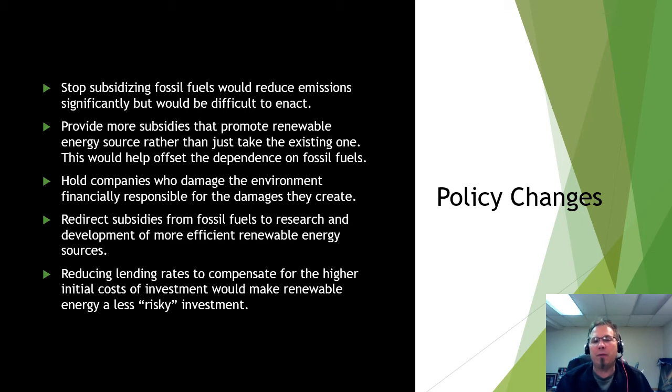Somebody has to pay for this stuff. And it looks more attractive to an investor if they know they're, A, going to get their money back quicker, and B, because the interest rates are lower, they will get their money back quicker because there's less to pay back.